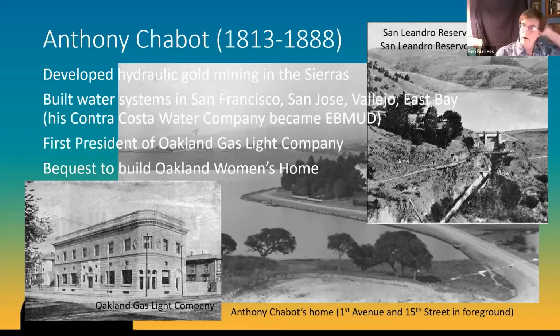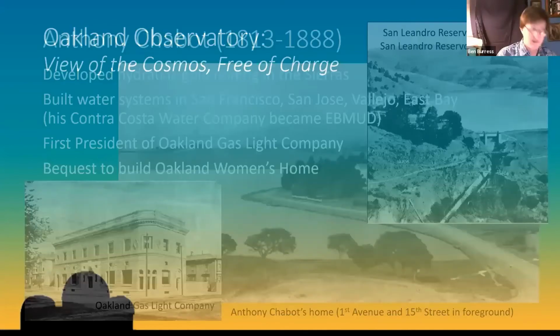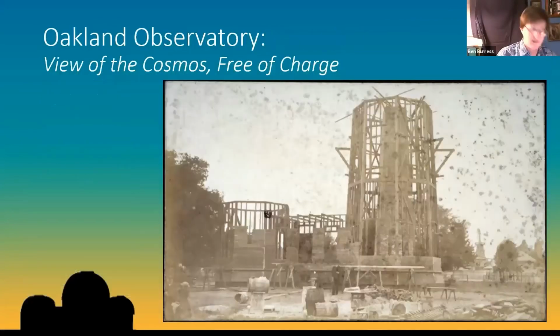But of course, the bequest, or the philanthropy that we're interested in, is this thing. So the original Oakland Observatory, here's a nice picture of it being constructed. You can see the tall main telescope tower and pier. You can still see the pier inside the woodwork there on the right. The lower structure to the left was for the Meridian Transit Telescope, both instruments of which are still at Chabot, but they were the original instruments of the original observatory.